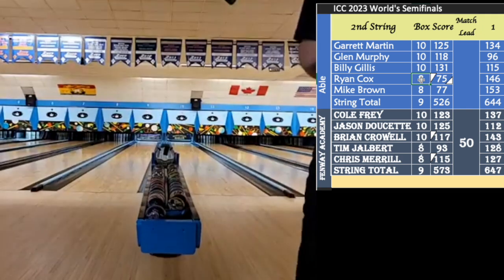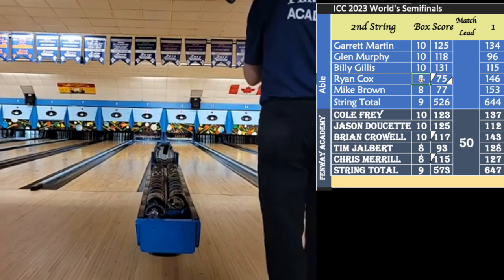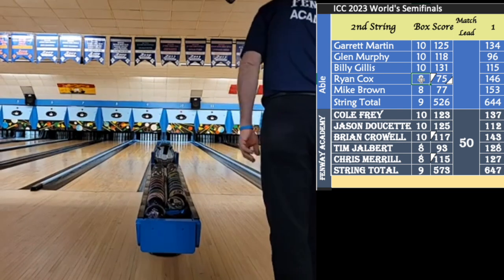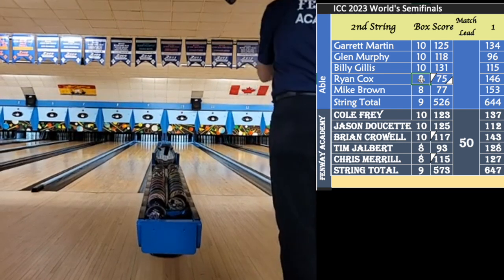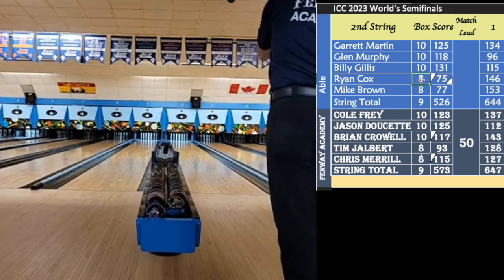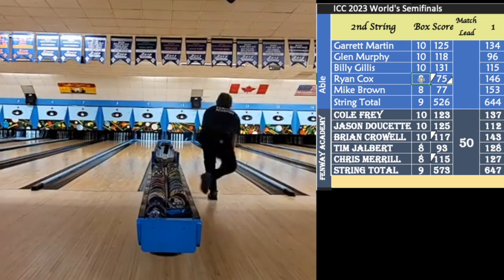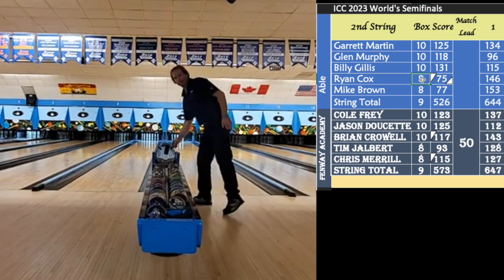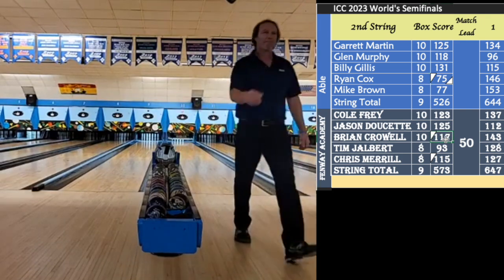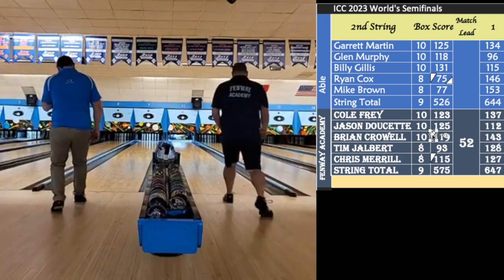Adjusting the scores based on the final score. We don't have official scores. Semifinal playoffs. Think about other things. Crowell. So 119. Leads back to 52. That separate team. Go get it, Topsy, baby. Go get it, baby. Jalbert.